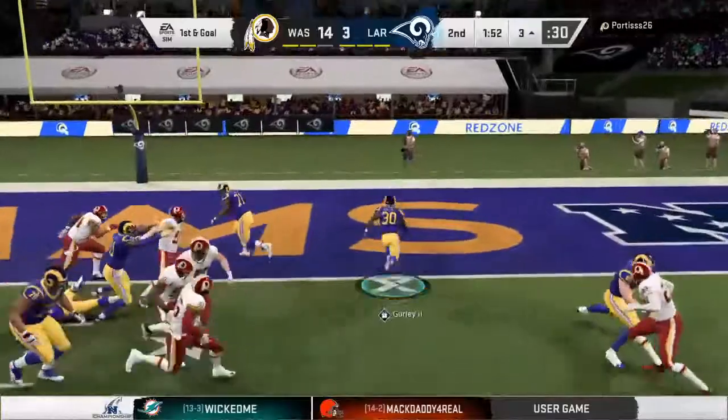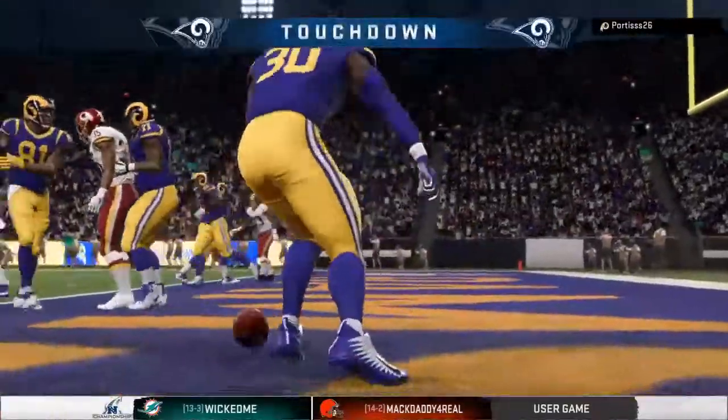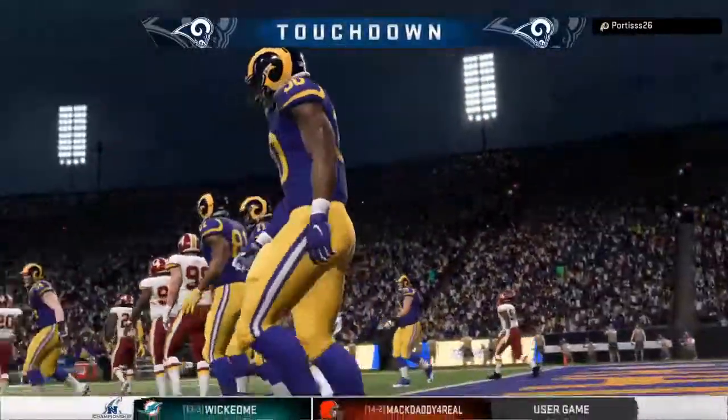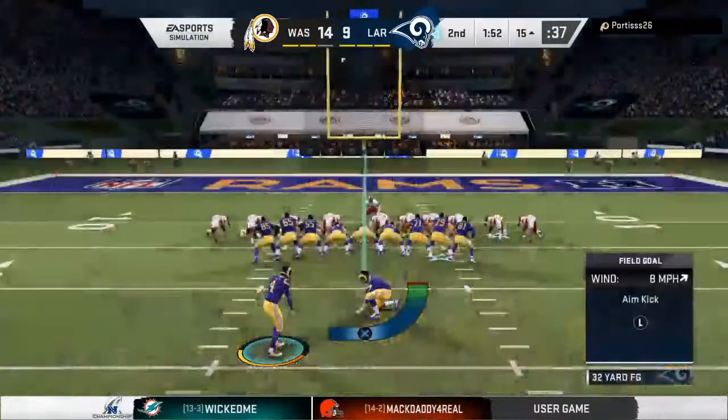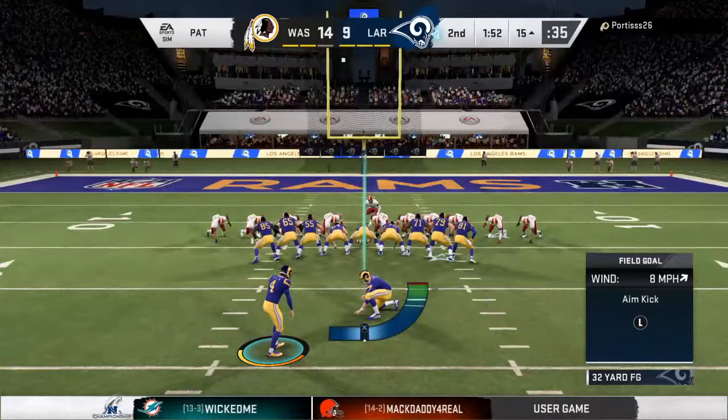They'll try and push it in with Gurley. And he takes it across for a Rams touchdown. A 3-yard touchdown run as his guys are back within a single score.